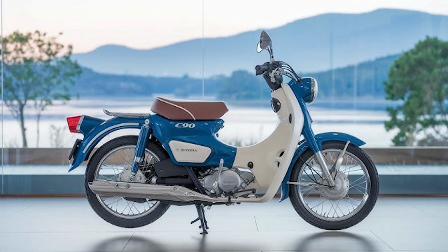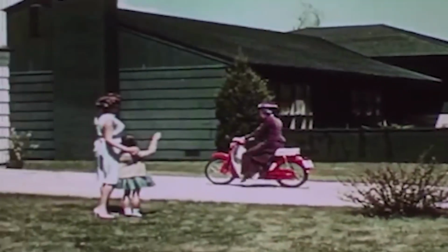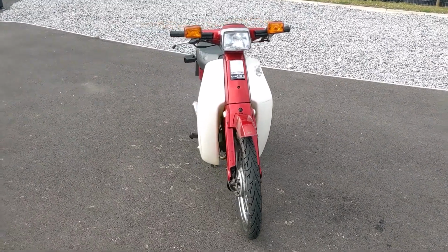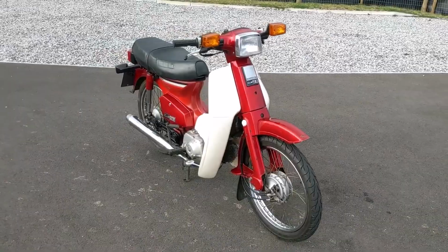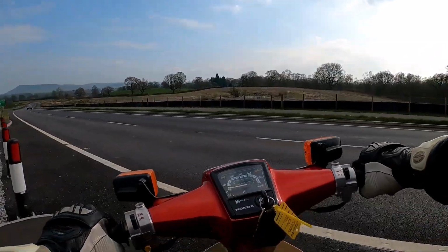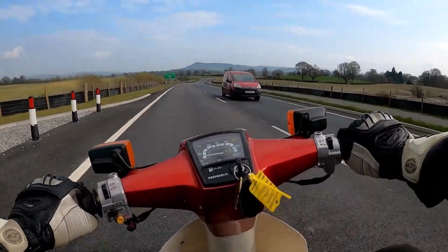The key to the Cub's survival is its simplicity. The step-through steel frame is tough. The drum brakes are easy to service, and the enclosed chain reduces wear from dirt and water. The low power output means the engine is never stressed, and the fuel economy, often 150-plus miles per gallon, makes it incredibly cheap to operate.